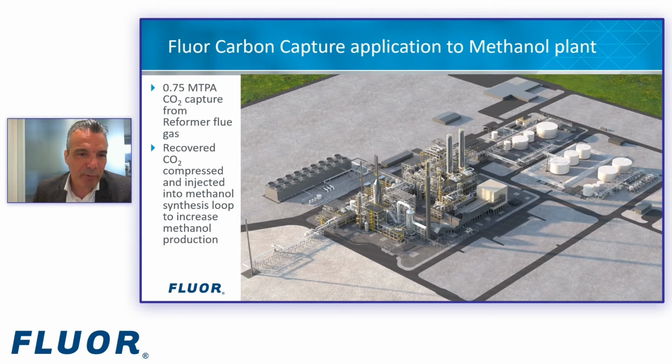This is just a quick snapshot of a carbon capture plant added to a world-scale methanol plant. It's a post-combustion effort also. Towards the left bottom of this plant, you will note that large direct contact cooler again, and a little bit to the left of it, the very large amine absorber.